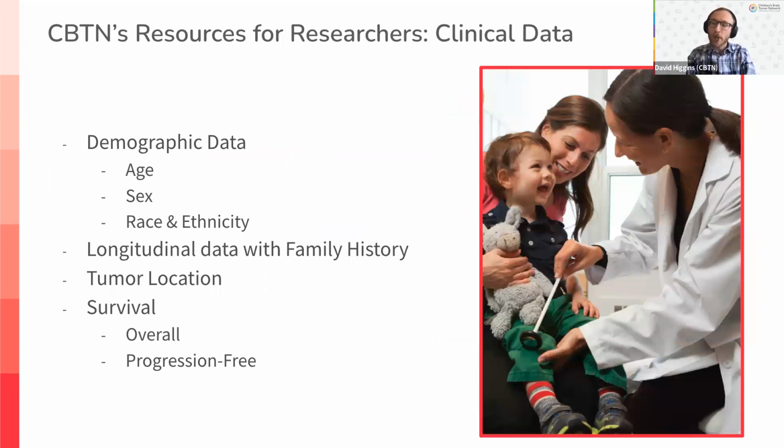Attached to these biospecimens, though, we also collect clinical data. Clinical data is information about the patients that we pair with these biospecimens. Of course, we collect the most basics, things like demographics: age, sex, race, and ethnicity of the particular patients. But beyond that, we also look to collect longitudinal data with family history. We really want to learn whether there is a history of these particular diseases, and again, track inheritance or possible inheritance as a means of understanding what might have caused the tumor to develop. We have information about the location of the tumor, and we continue to stay in touch with the patients and check in on overall survival and progression-free survival to track patient outcomes.